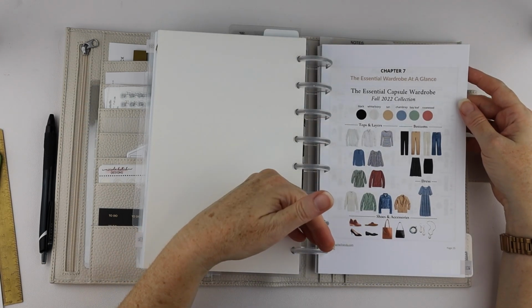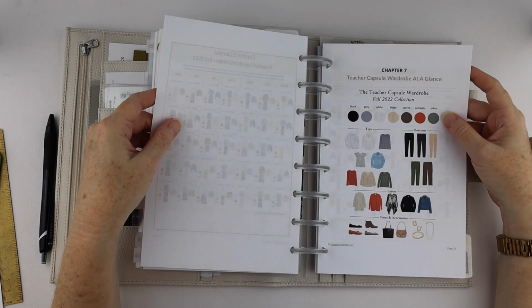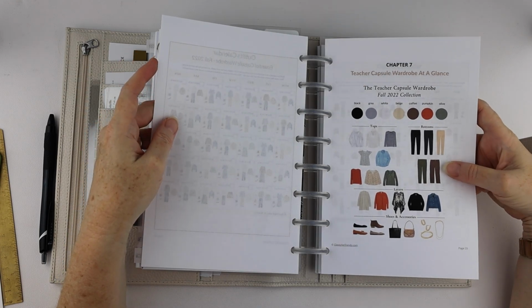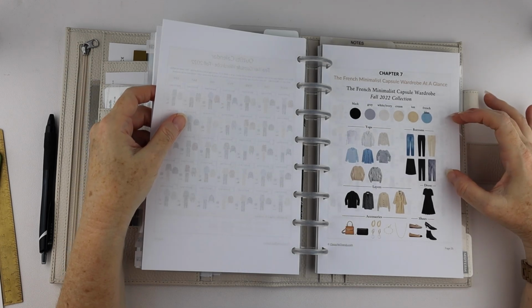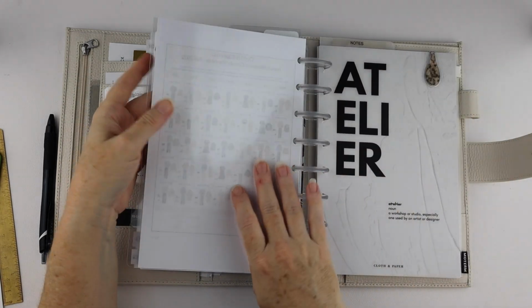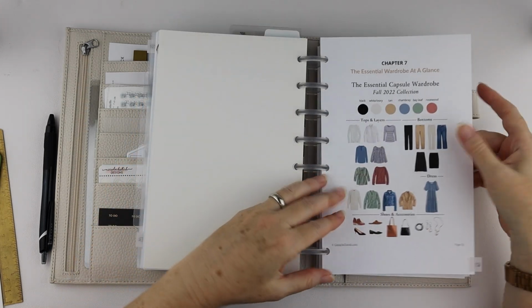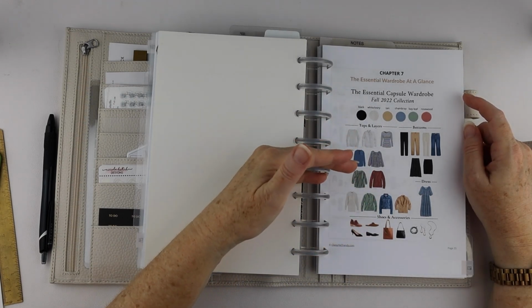She does them seasonally. So I have the Essential Capsule Wardrobe, the Teacher Capsule Wardrobe, which is essentially a business casual sort of situation, and then a French Minimalist, which is usually more my style, but I've kind of gotten bored with it, so I decided to switch it up a little bit. That's why I bought the other 2 this season. There's actually a whole large book. She has the clothing items you can buy if you're looking for something exactly like that.